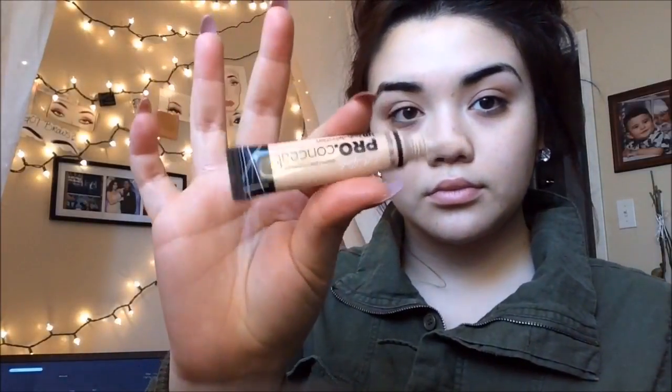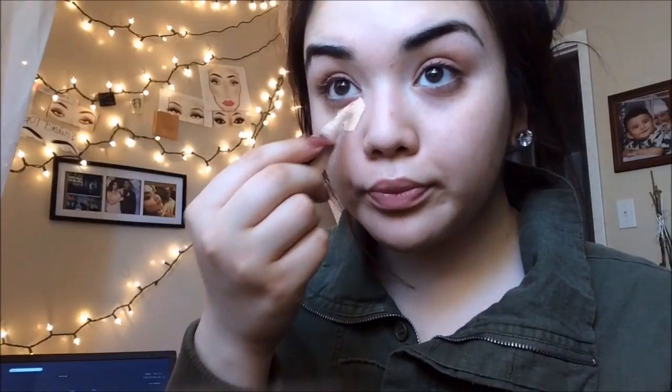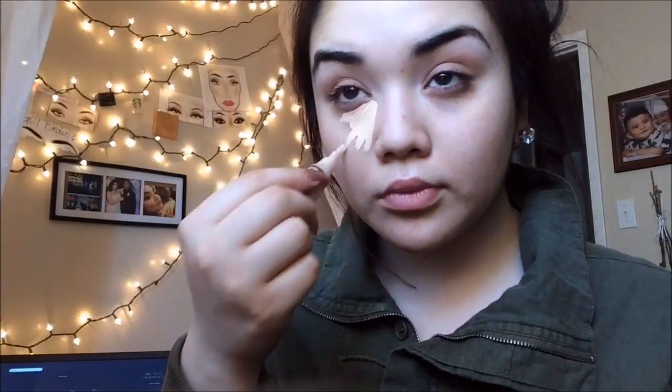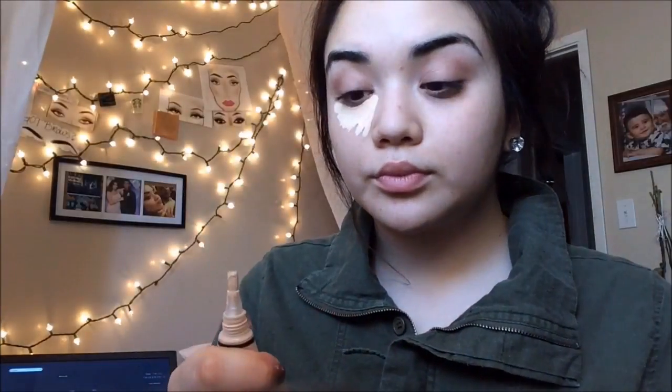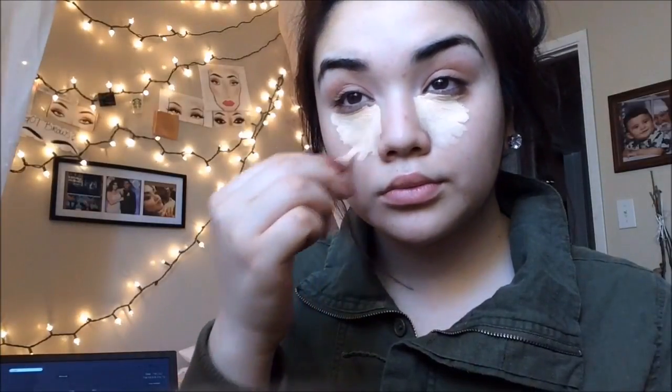And for concealer, I use the LA Girl Pro Concealer, and this is in porcelain because I'm really white and I don't really like to use big darker shades because I want to match my neck. And I usually do this before I put on foundation or anything, and then I reapply it after, only because I just want to hide my under eye circles.